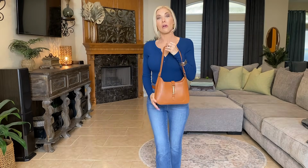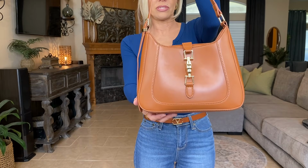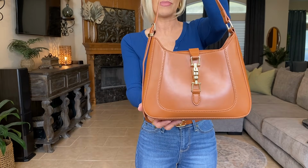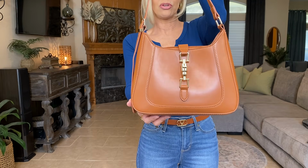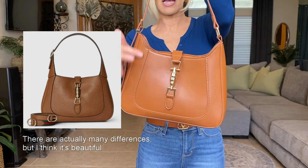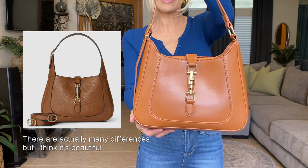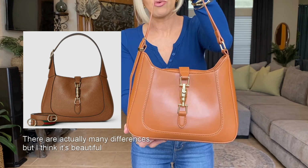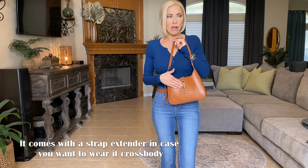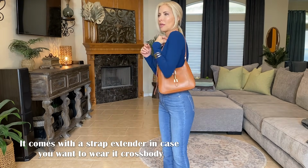Now this bag, y'all, this is another designer look for less. This actually looks, and I didn't even realize this until I read the comments, it looks very similar to the Gucci Jackie. The only difference is that this is kind of a smooth material, and I think the Jackie is more of a pebbled material. I just thought it was cute anyway, and I wanted something this color because I bought some boots to go with it, and I'll be showing you those later on.